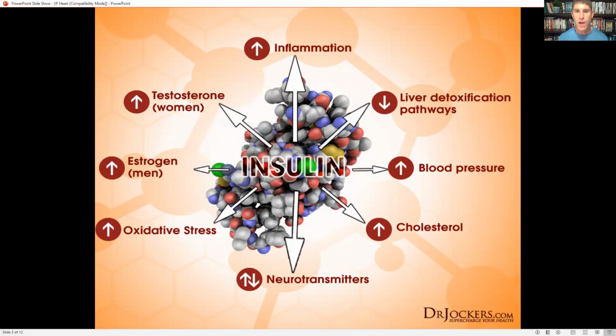And insulin's job is to come out when our blood sugar is high. It comes out to take the sugar out of the bloodstream and bring it into the cells. So it's like a key opening a locked door on the cell to allow sugar, glucose, to move into the cell. And it's extremely important for that.